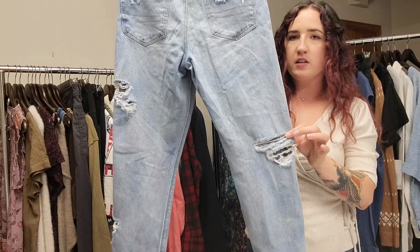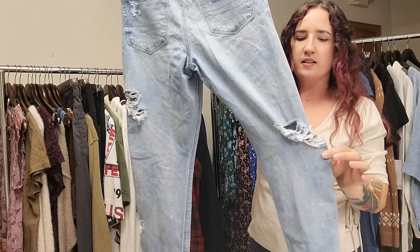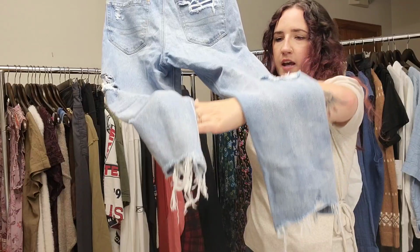And I really love the distressing on the back. Nikki found these and I was like, man, those are cute. I wish they were my size. Even got the chewed hem.